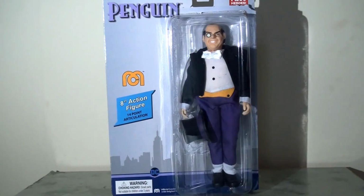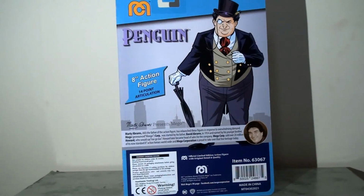Moving on to the Penguin, and I have to say this is one I was really highly anticipating because he's obviously a very different shape and mould to the standard Mego release. However, when we look at the card art, poor Penguin has been shortchanged a little bit because he doesn't even have a logo. It just has the Penguin written on his card. So this is quite a dull looking card, to be honest.